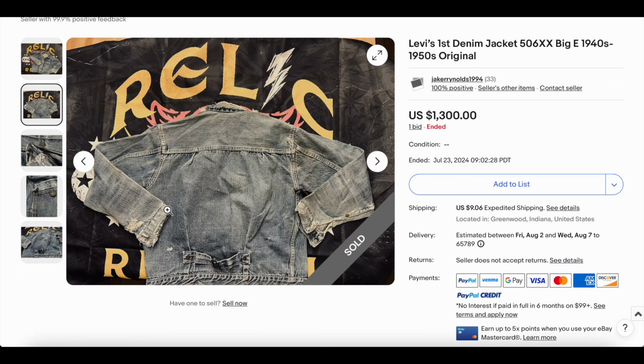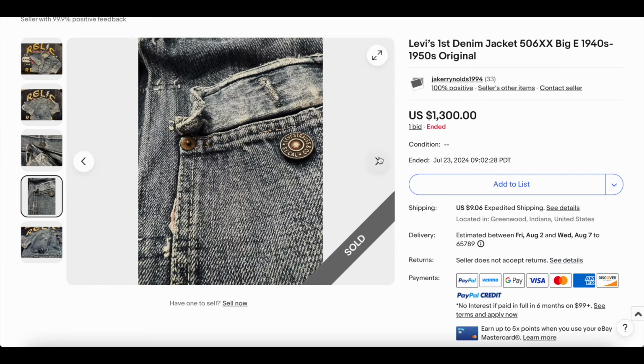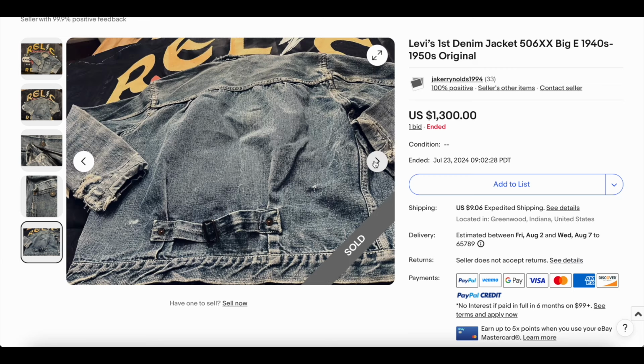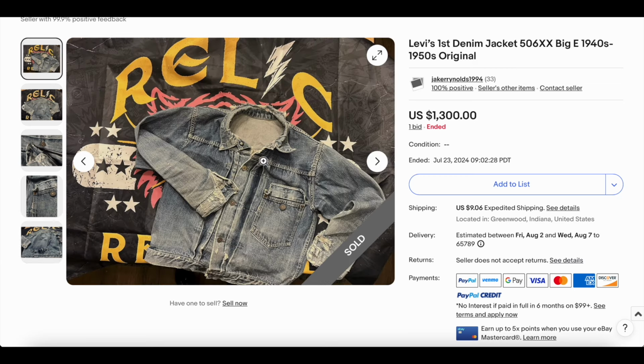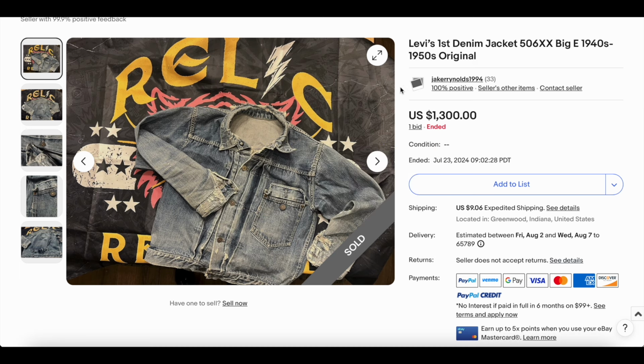It is a bit roughed up. There is clearly some wear, but it's generally fairly aesthetic. We have lost the tab, it looks like, which is kind of a bummer, but the buckle back is still intact. So overall, looks pretty good. Nothing super to write home about, but it's a nice one. And after one bid, this one sold for $1,300.